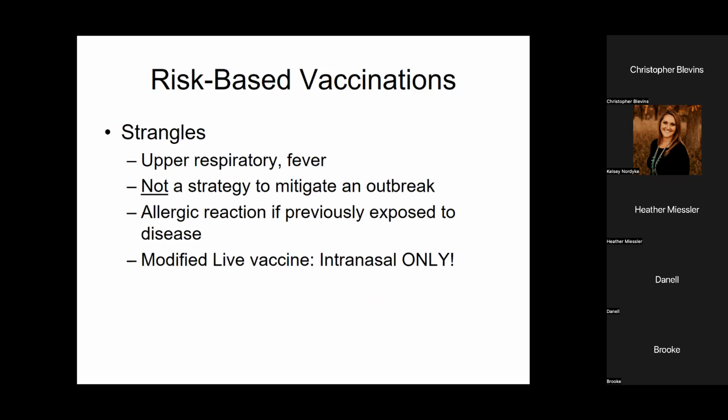If you're going to use the strangles vaccine for the first time and don't know if the horse may have an allergic reaction, talk to your veterinarian. There's a blood test that can be done before you give that vaccine. And then there's an intranasal vaccine that's a modified live. You squirt it in the horse's nose. But if you ever use this, always make sure this one is intranasal only. Never give it into the muscle, because this is a bacteria. So what happens if you inject a bacteria in the muscle of a horse or any animal? You get an abscess. So we have to be careful with this vaccine.